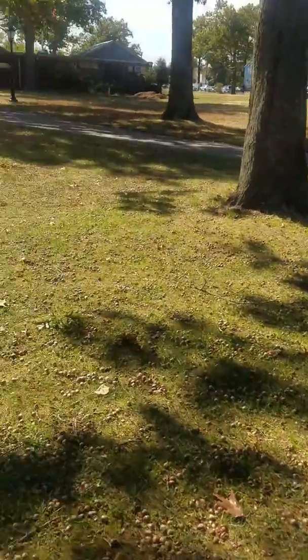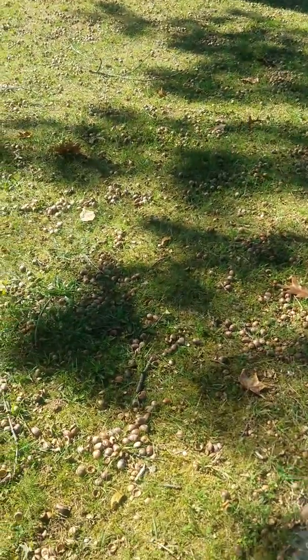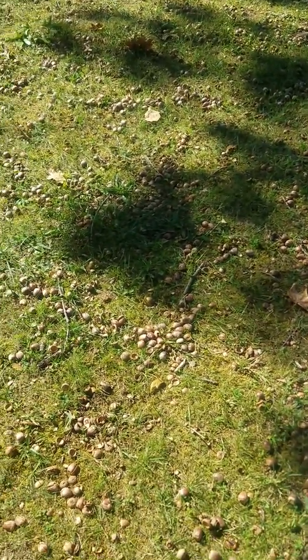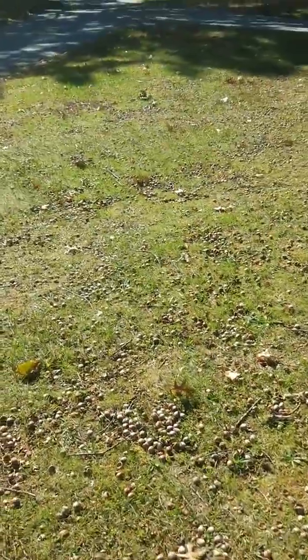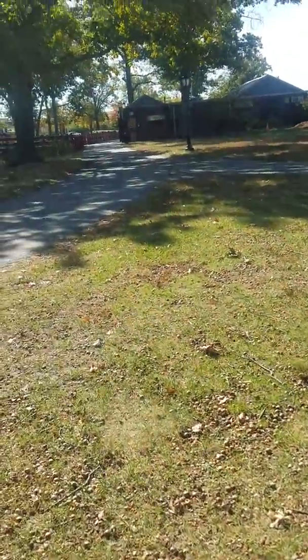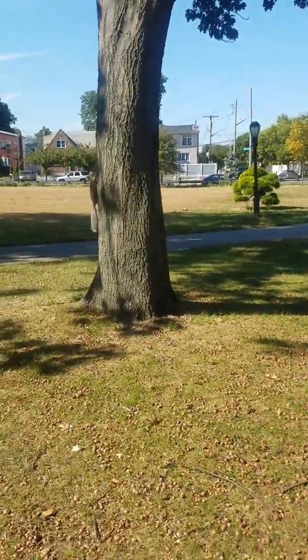Look, guys, you see all this brown stuff in here? All this brown stuff, it's all nuts and acorns. All of these brown dots you see, they're all nuts. All of them.